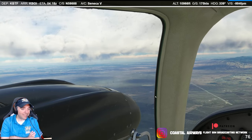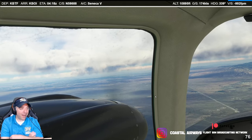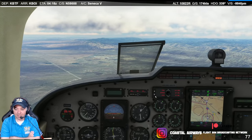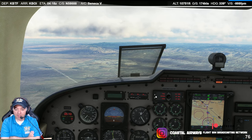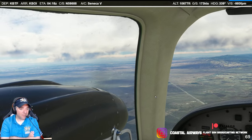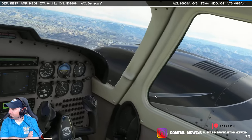I'm going to try to sneak in here. I'm going to try to take a heading, kind of get midfield downwind. How's that? And we're coming through 10,000 feet. Just want to make sure we get through these clouds and below them a little bit.